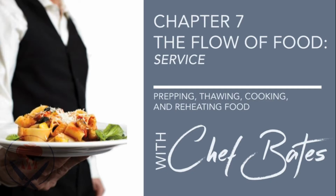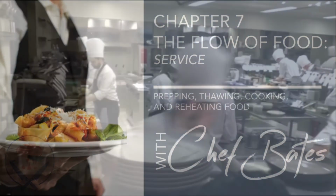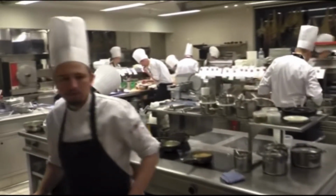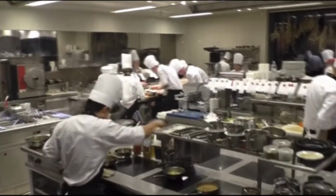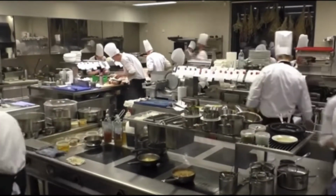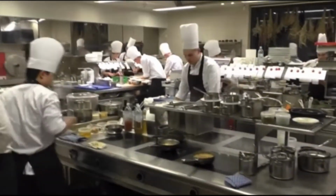Today we are going to be reviewing Chapter 7, The Flow of Food. We're going to be talking specifically about service. This chapter is mainly concerned with holding food, either holding it hot or holding it cold. In order for most of what's coming to make any sense at all, we need to define some terms and come to grips with how prepared food gets from the kitchen to your plate.